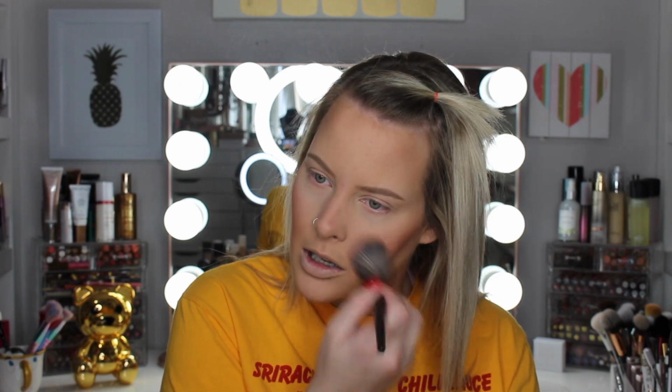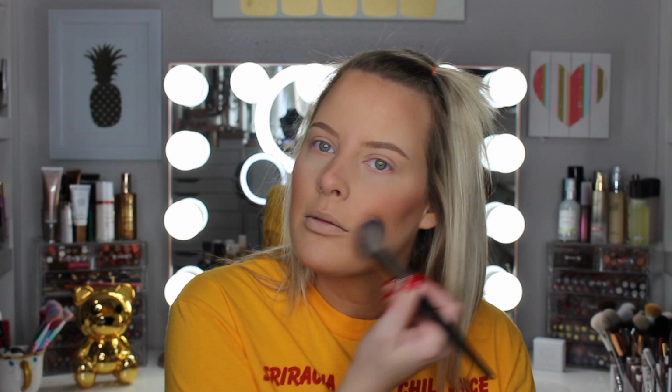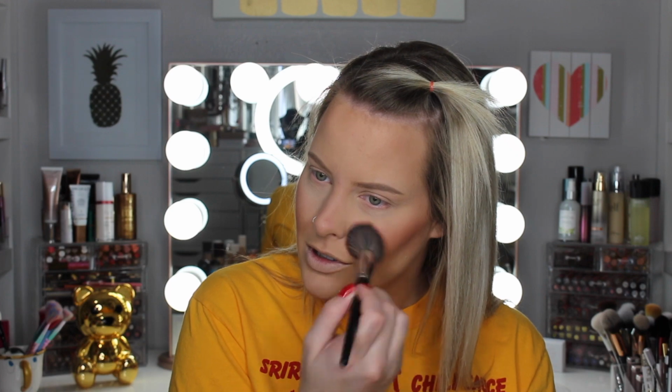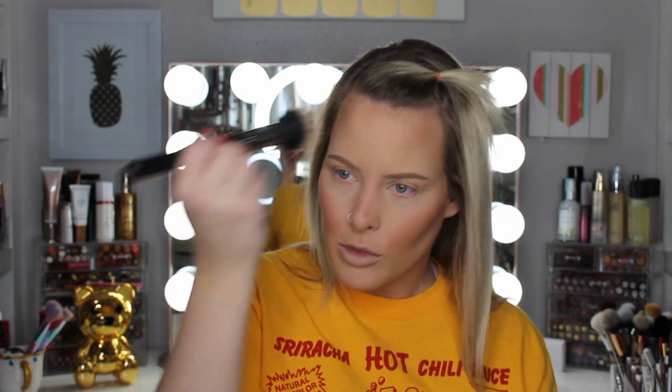We all know that I'm super heavy-handed when it comes to blush. I can't help it. I think I'm gonna add a little bit more, just on the apples. Take my stippling brush, just blend the blush and bronzer together. Let's see if we can blend a little bit up here.